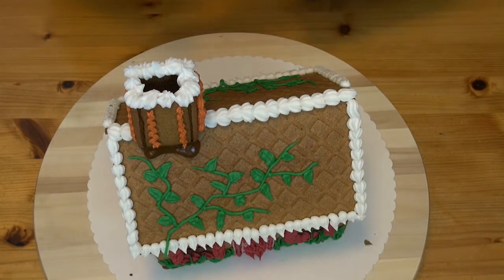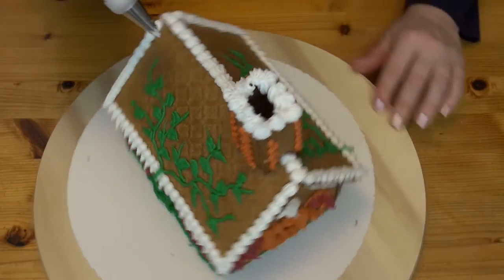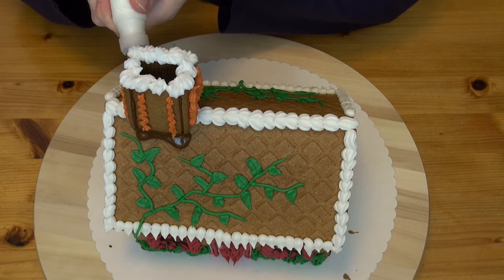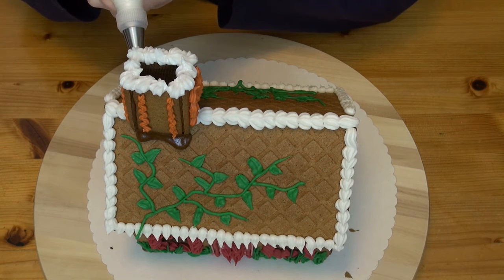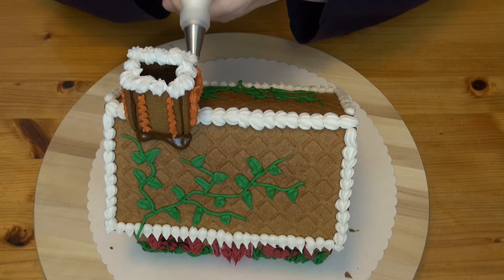Okay. And here the seams we make like that as well. Go, push and pull, push and pull, push and pull.